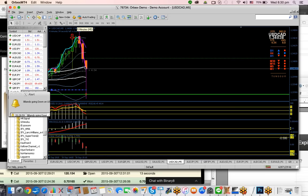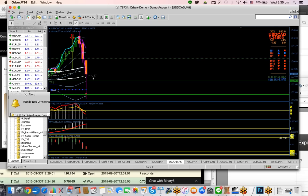The USD Canadian, okay, this is in the whites on the 5, but it's still got 4 minutes to go, so I'd rather not. If it breaks out to the bottom side, I want it to complete its movement to the bottom side of the whites.